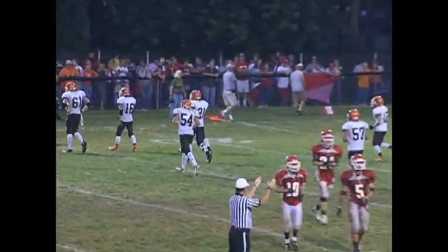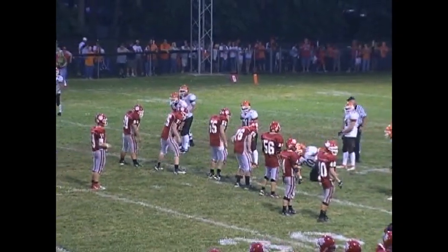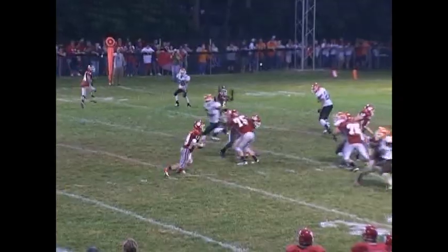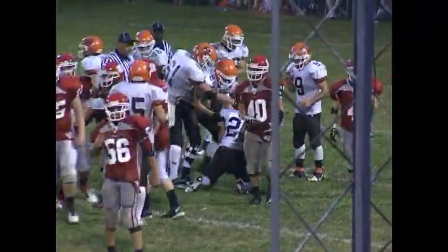Nelsonville-York leads 21-0. Tomcats 1st and 10 at the Buckeye 25. Jewell out of the shotgun. Takes a snap. He'll run with it on the right side. Breaks a tackle, and the ball's out. And the Buckeyes have recovered.